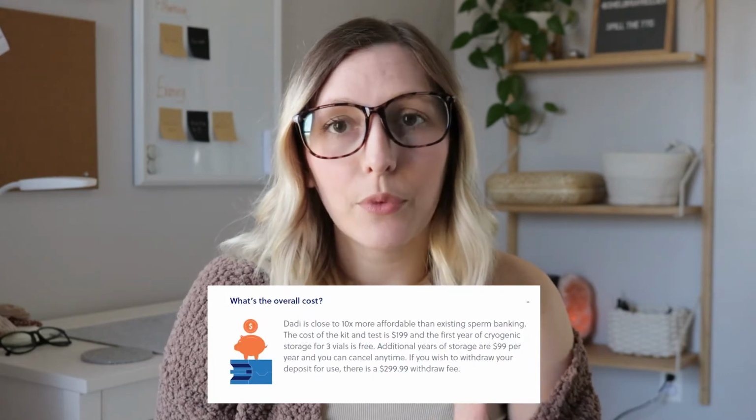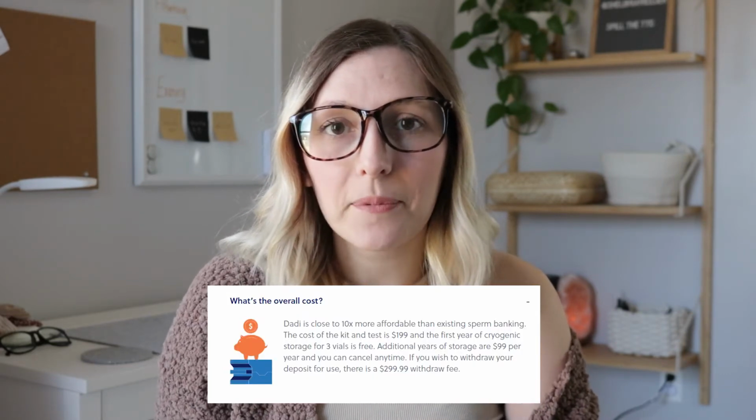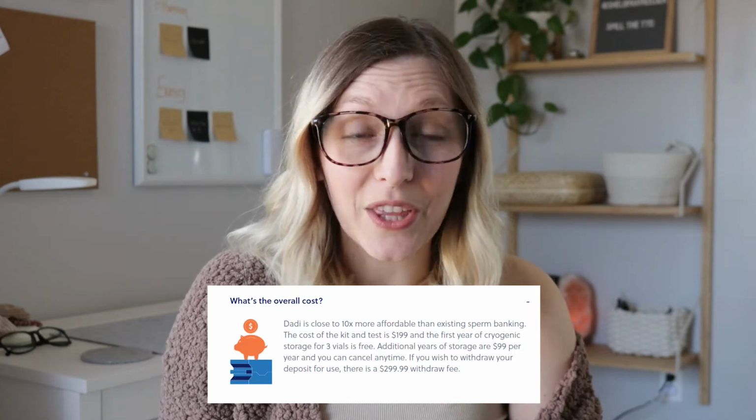So next, I was curious about cost. Of course, they have multiple different packages listed on their website. And then also the whole storage thing, I did see that it's $99 annually if you want to continue storing sperm. But were there any other costs involved? I did find that there is a cost for transporting your sperm to your IVF medical center. So if you're trying to get your sperm to a place, you do have to pay for that.